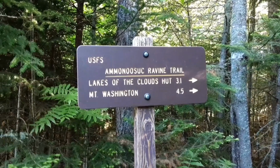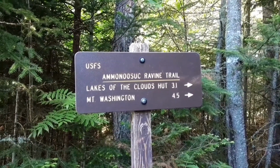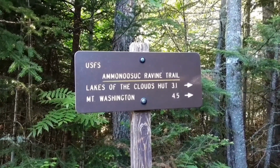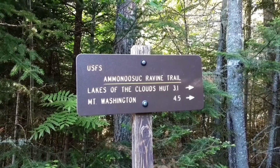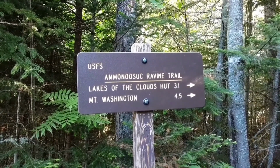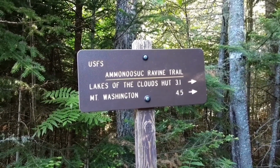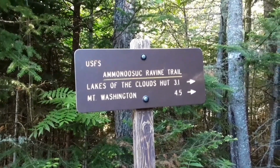Okay, so this is the end of our trail. We reached this trailhead at about 5 o'clock in the afternoon. We were all tired and hungry and thirsty, but we had a really great day. We saw such beautiful views, and we're thankful for the conditions that we had. The weather conditions were perfect.